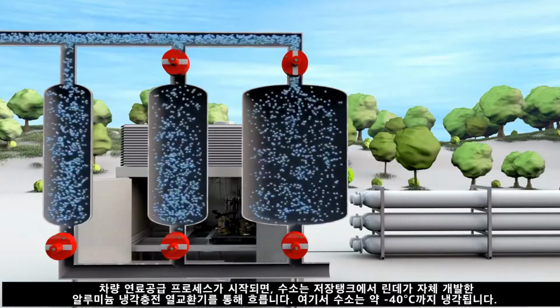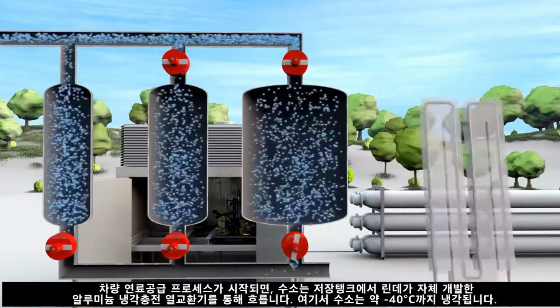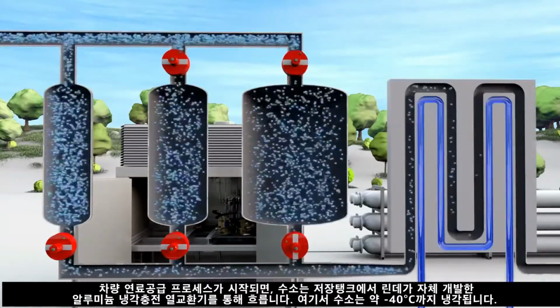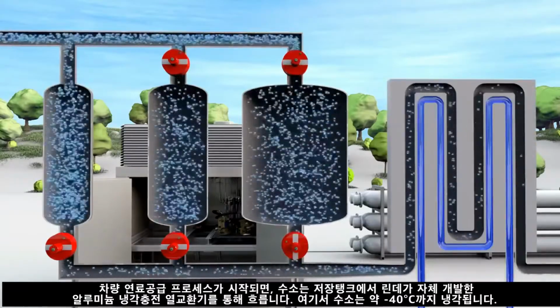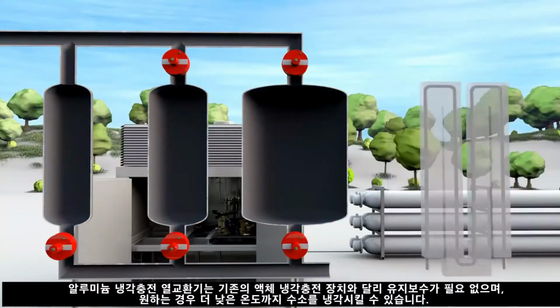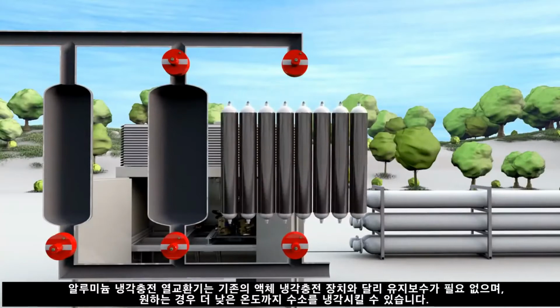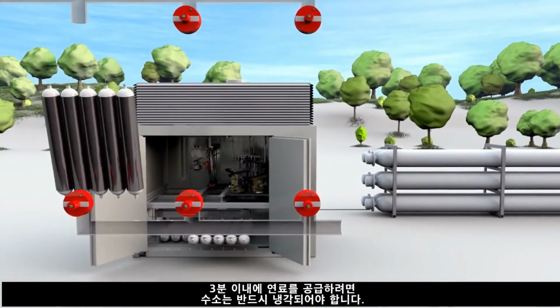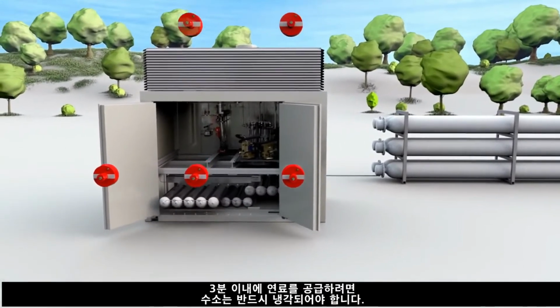Once the vehicle fueling process is started, the hydrogen flows from the high-pressure storage through the Linde-developed aluminium cold-fill heat exchanger. It is directly cooled to about -40 degrees Celsius. The aluminium cold-fill heat exchanger, in contrast to conventional liquid cold-fill units, is maintenance-free and can be cooled to even lower temperatures if necessary. Cooling the hydrogen is necessary to enable refueling in less than 3 minutes.